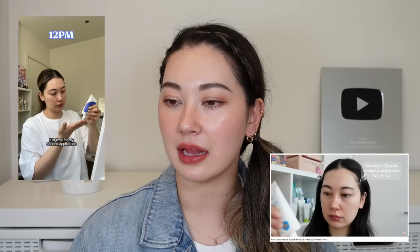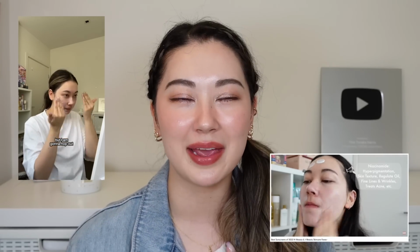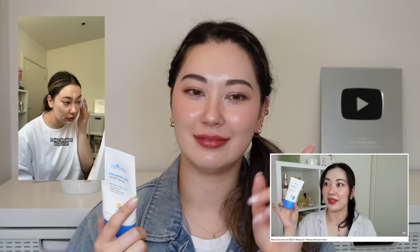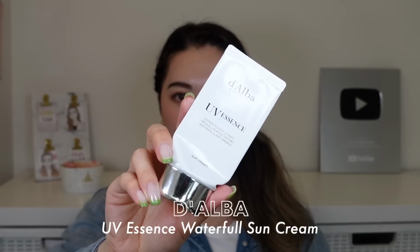I would say compared to the Beauty of Joseon or Round Lab, it might be a little bit more dewy, slightly more moisturizing, but for me, no worries at all because I do have drier skin. It's definitely another one that I'm just going to continue using, and I just opened another one. So amazing sunscreen. Next I have the Dalba UV Essence Waterfall Sun Cream.